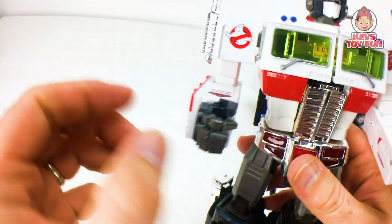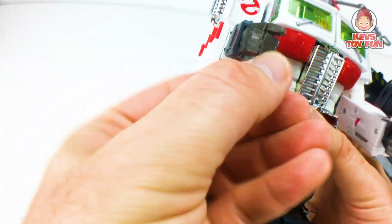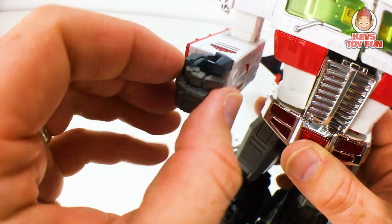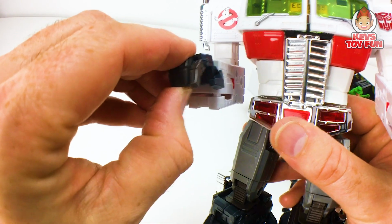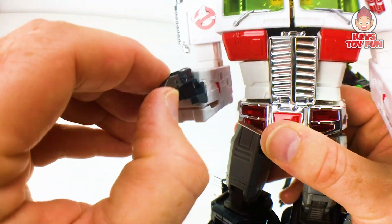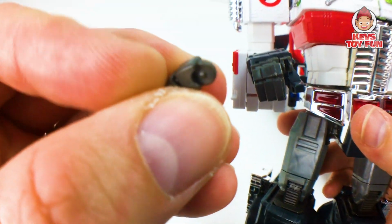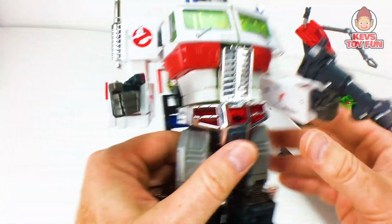The other awesome thing is that his hands kind of have, like the Power of the Primes, where his fingers move. Now watch out, because this finger pops off all the time. But it's cool. You can do a lot of articulation, right? Kind of like one big piece for the other three fingers, and then one so you can do, see, there you go. Let's see if I can get that for you. Yeah, so his finger pops up all the time, and there you go. So just be careful of that.